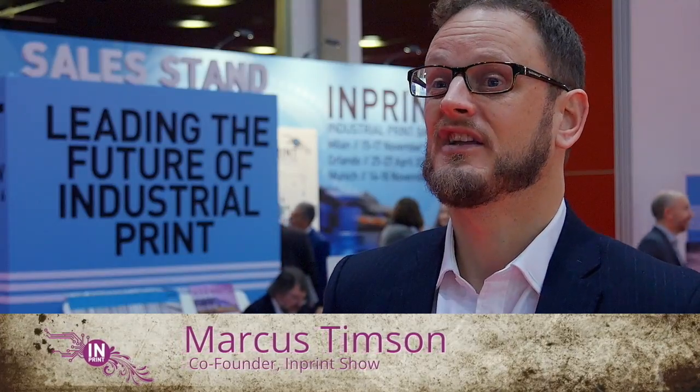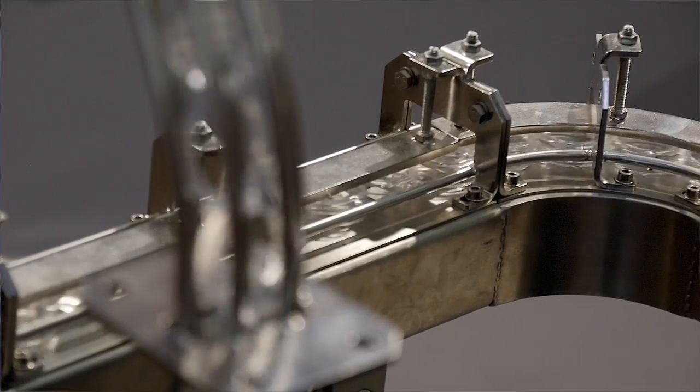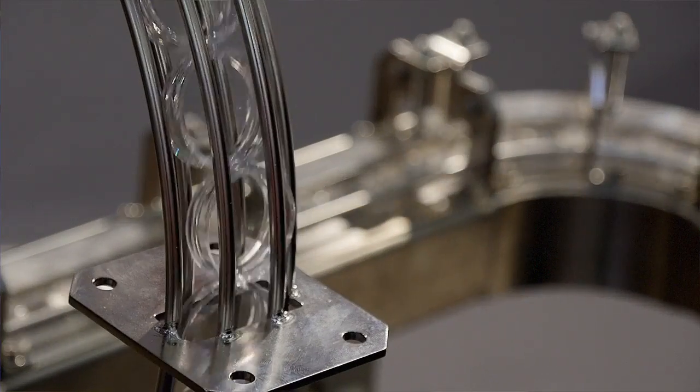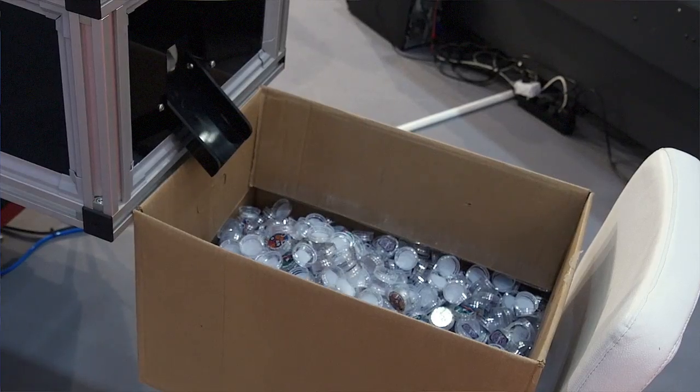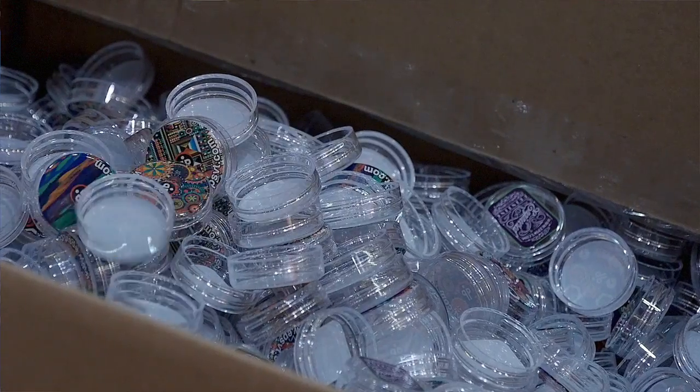The interesting thing with industrial printing is it's the only printing market that's got huge growth potential. Partly because it's linked to general consumer growth. So people are buying products, they need print within that, print is growing, but also the manufacturing industry is changing.